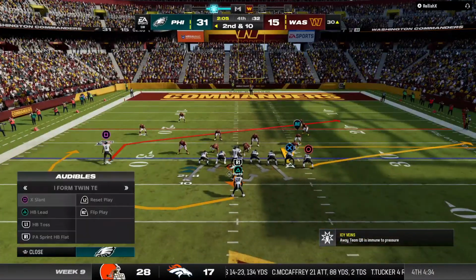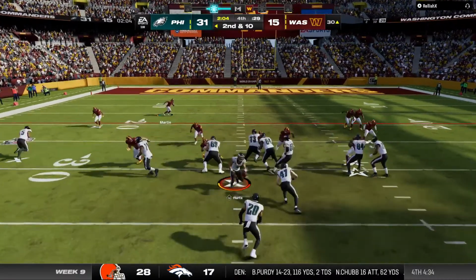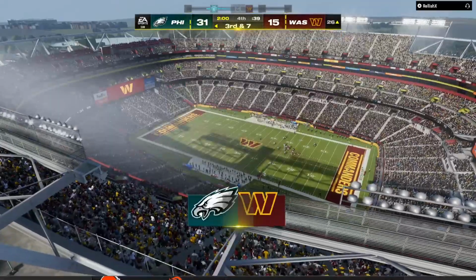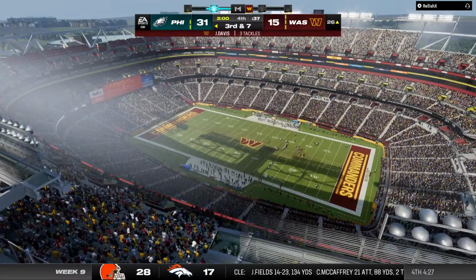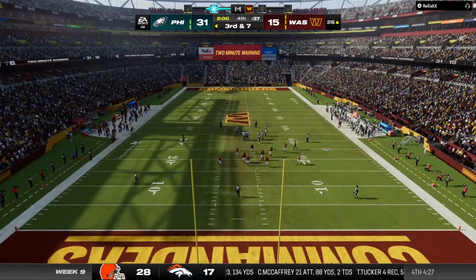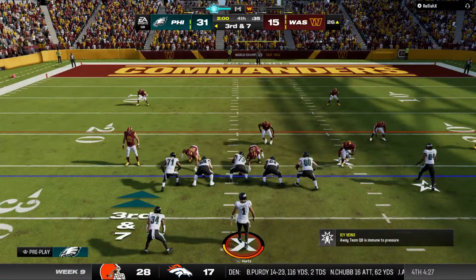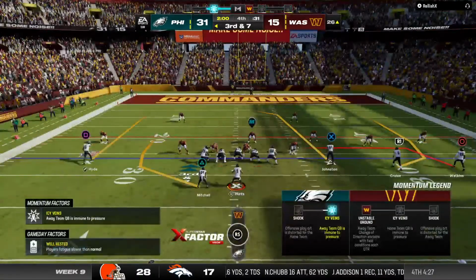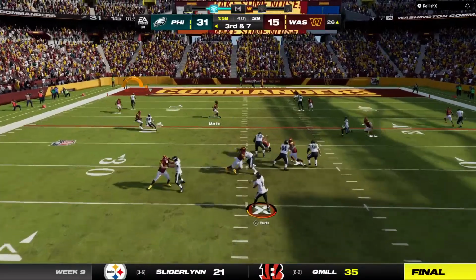Now it's 2nd and 10. They'll try and run this one right up the gut. And he'll be taken down after a short gain as that takes us to the 2-minute warning. He'll get only 3 there, so it leaves him with a 3rd and 7 ahead. So 7 yards from the first down here as they come up to the line of scrimmage. On 3rd down, he'll drop to throw.